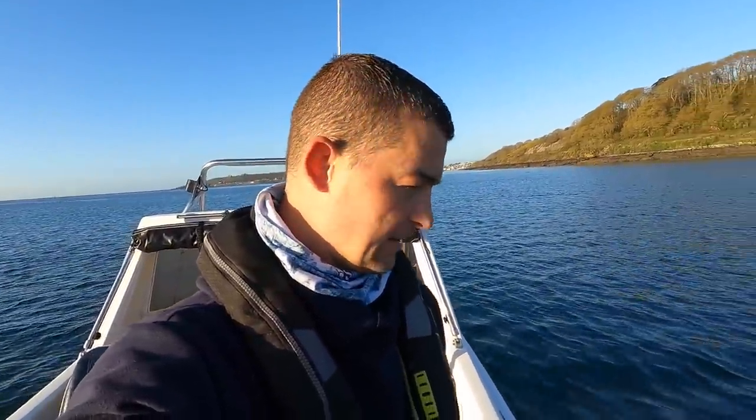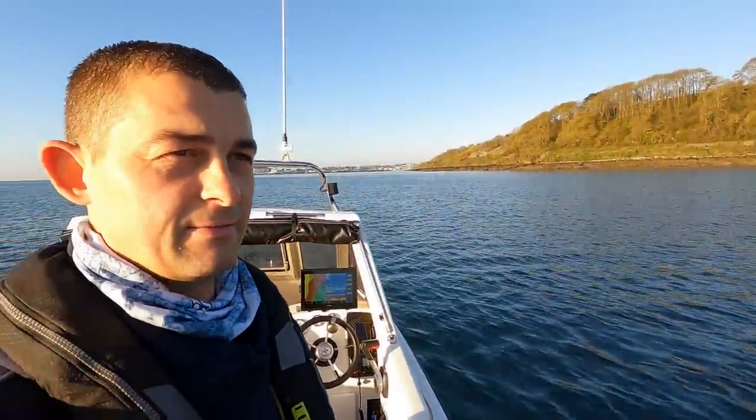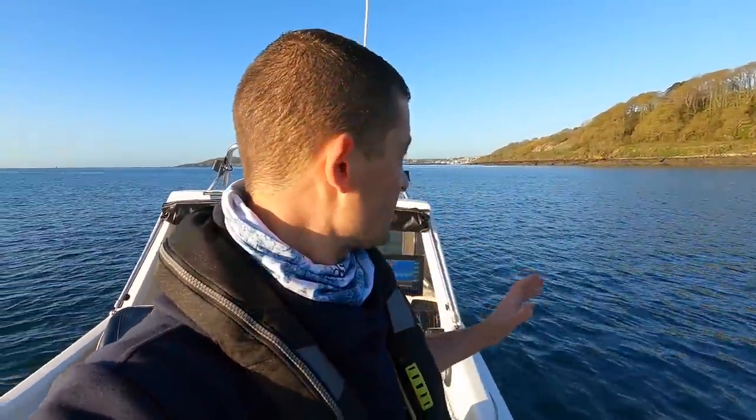That's the plan. I don't know if you can tell, but because of all the bad weather that we've had, the water is a little bit muddy. It's a little bit dirty. So finding bait this morning might be difficult. I'll steam around for half an hour, three quarters of an hour, see if we can't find some fresh mackerel, some scad, some pilchards, anything like that to use as bait.